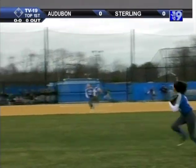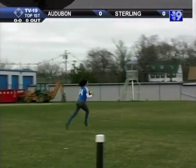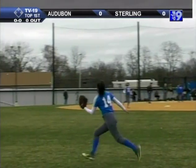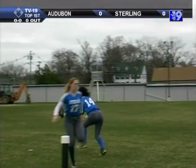I really thought that was going to drop in there as the center fielder, Kayla D'Angelo, and Victoria Scott were both converging on that ball, and Victoria Scott comes out of nowhere and makes the catch. Almost saw it pop out, but she's able to hold on to it. Oof.